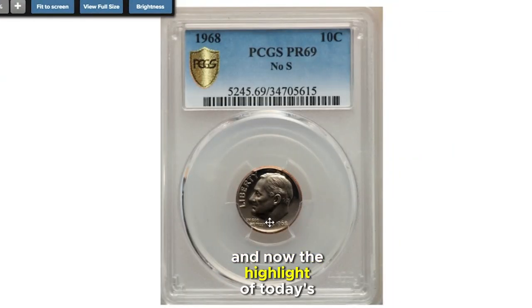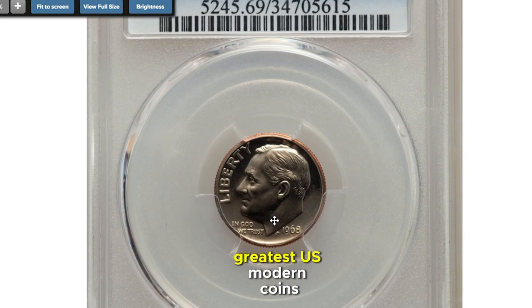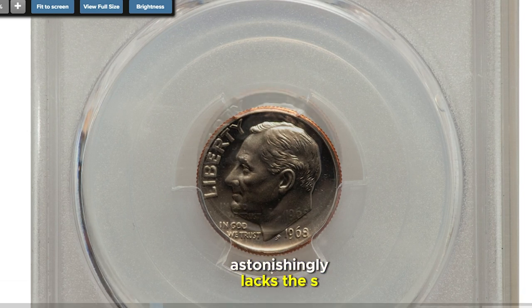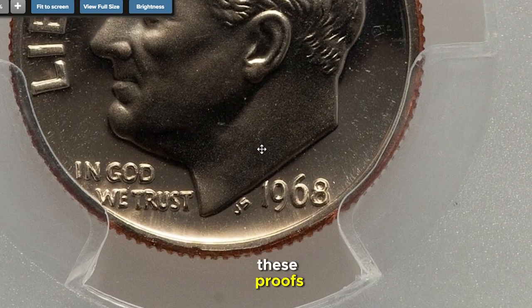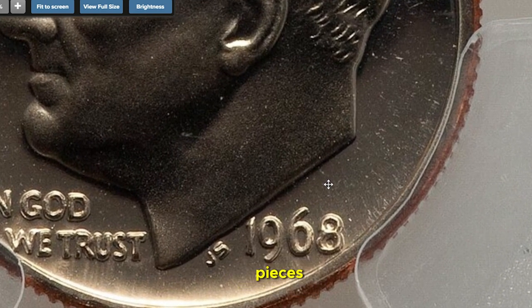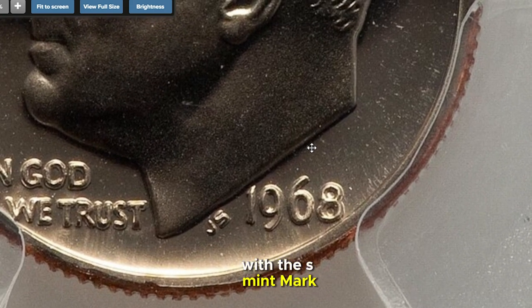And now, the highlight of today's episode, a numismatic gem ranked among the 100 greatest U.S. modern coins. We're looking at a 1968 Roosevelt dime that astonishingly lacks the S mint mark. The year 1968 marked the inaugural minting of these proofs at the San Francisco Mint. Remarkably, a limited batch, estimated to be around 24 pieces, was minted using a die that had not been properly imprinted with the S mint mark.